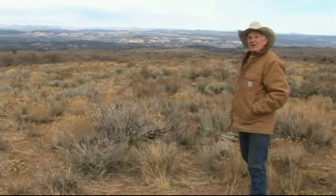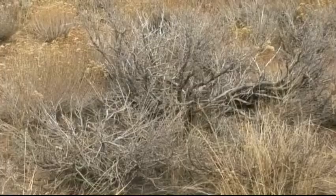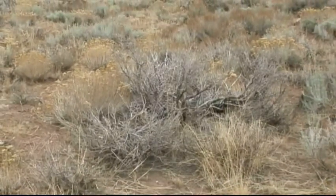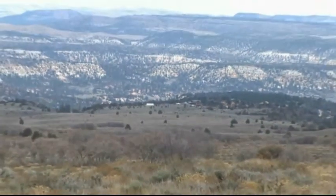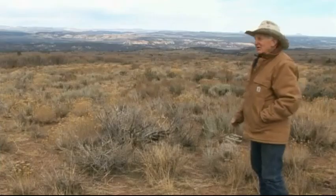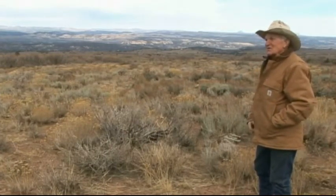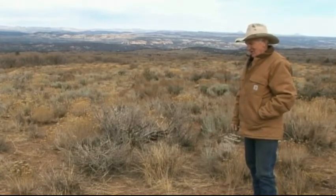This is part of the sage grouse migration route too, and of course this big bench runs back through here, but it's a lot of old decadent sagebrush. And so this is where we did a Spike treatment, and you can see some of the dead sage here from that Spike treatment. You can also see on our border are summer homes. Summer homes are next to us all over, and they'd like to make summer homes here, but we're maintaining open spaces. This is an agriculture ranch, and that's what we like to keep it.